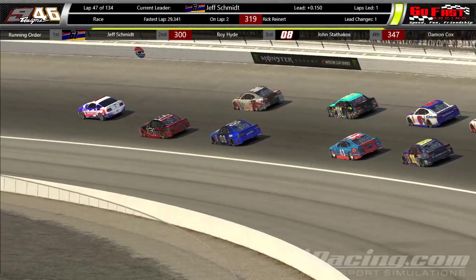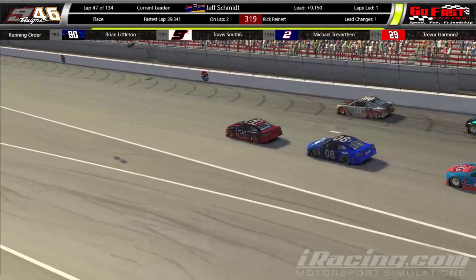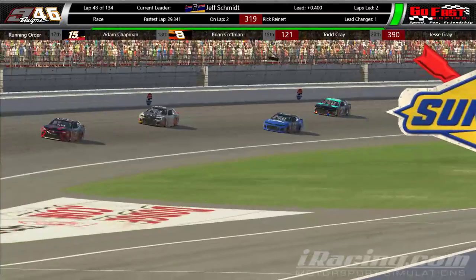Looks like the pace car lights are off. We're going to get ready to go green flag racing once again here at Las Vegas Motor Speedway. Pace car is off. It's in the hands of the 61. He fires off the 300, sorry. It's a decent restart out there on the outside. Looks like he'll be able to clear the 08 of John Stathagos to slot himself into second.